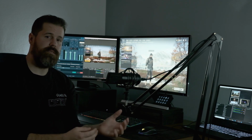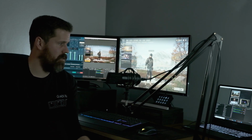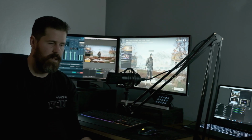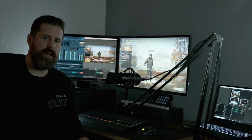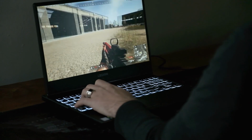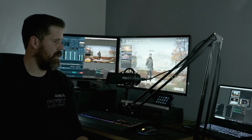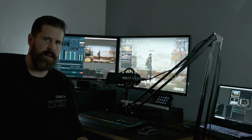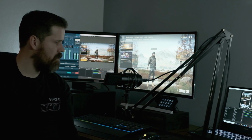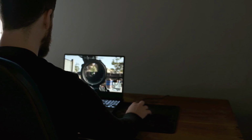I've also set up PUBG on the laptop, because obviously that's the main test we've got to do here. We need to know, can we game on this thing as well? Apart from just looking amazing, PUBG runs smooth. We've been getting a solid 100 or more frames in PUBG. Gaming on this laptop does feel extremely smooth. The fans on here make it breathe a lot better than I feel some others out there do. And overall, a very, very good PUBG experience for me on this laptop.